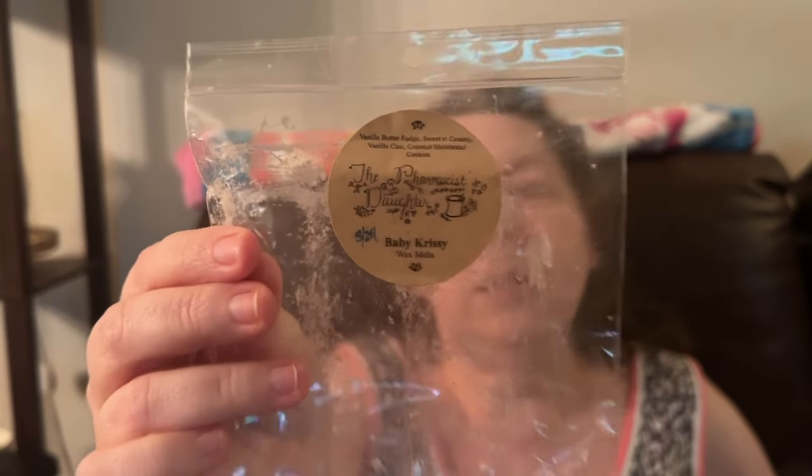So, on cold, I got a lot of the coconut sherbet cookies with some of that chai. And I am realizing that I don't love chai in wax. And that chai came out a lot on warm, and I didn't particularly like it. So that is not a repurchase. But if those scent notes are up your alley, this did perform well. Baby Chrissy.